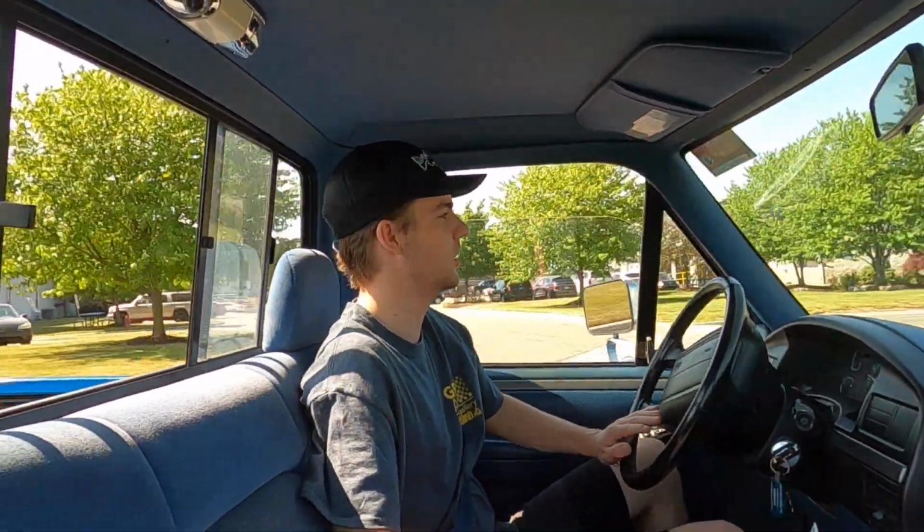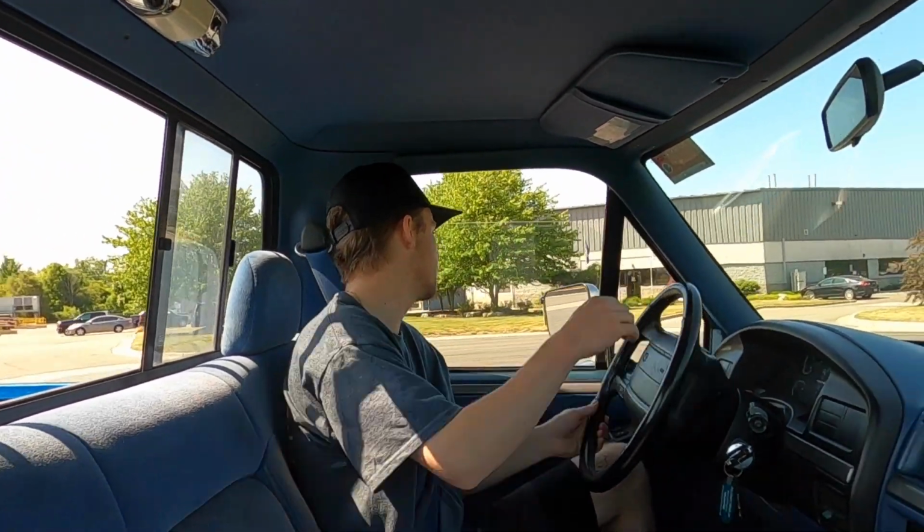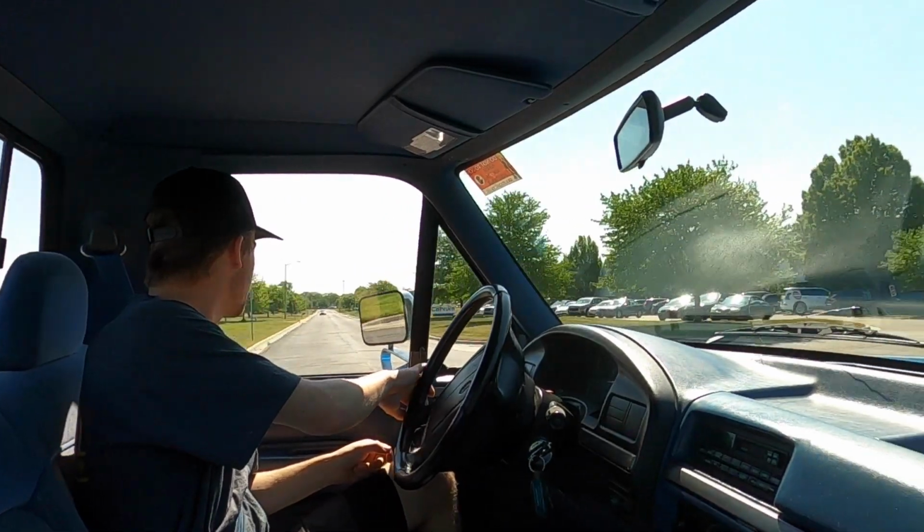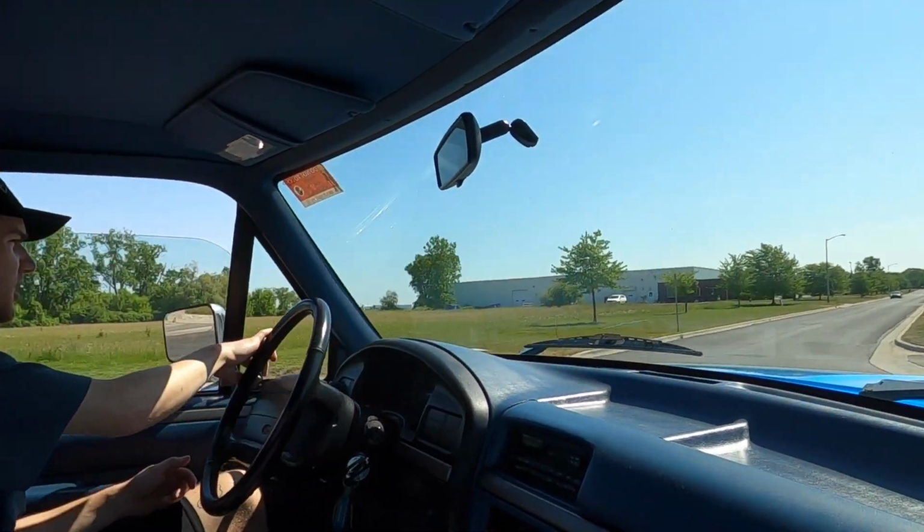Brakes feel really good. See how she does in this turn here. Don't hear or feel any rubbing from the larger tires at all.